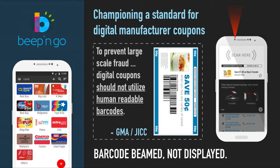So the Joint Industry Coupon Committee, which is a sub-group under the Grocery Manufacturers Association, they have published a guideline that says that digital coupons should not utilize human-readable barcodes. And this is an interesting application for us, because now you can start doing coupons where the barcode is only beamed, and it goes directly into the grocery store's laser scanner without anything printed on the screen. So you can screenshot this, but you're not basically going to be able to get anything. So it's a way of doing secure barcodes, secure invisible barcodes.